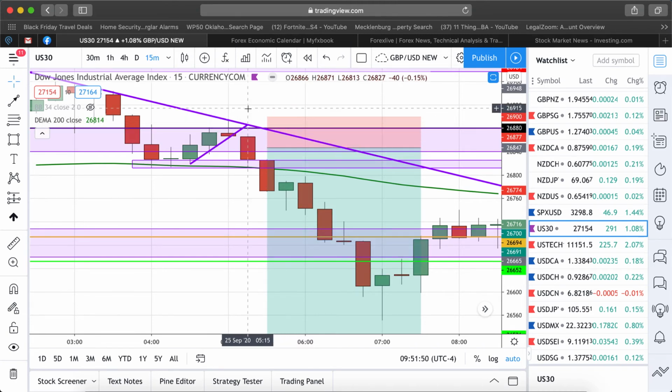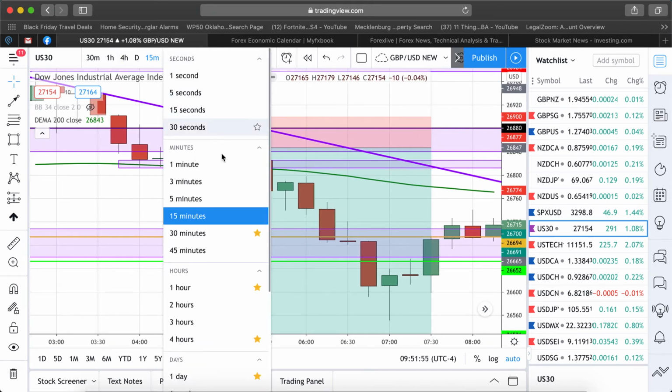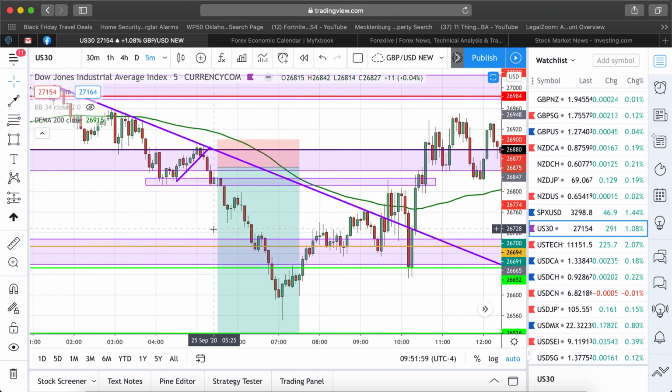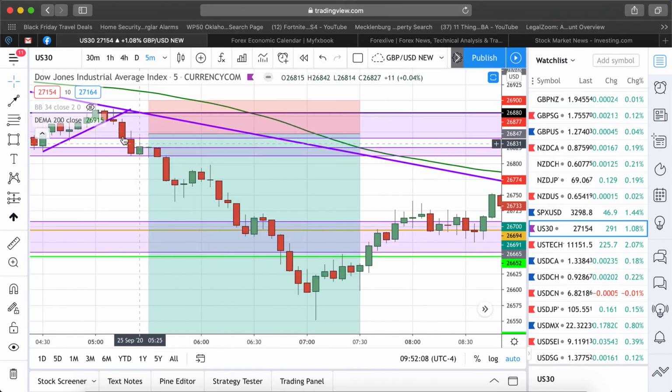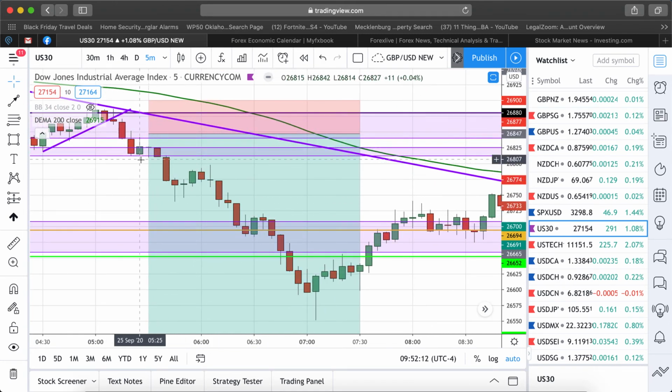At 53 pips. Let me tell you something, that's not easy to achieve on US 30 at all. Not to pat myself on the back, but you're a superhero if you can make that happen. So as soon as we entered, man, this thing fell. It just fell.